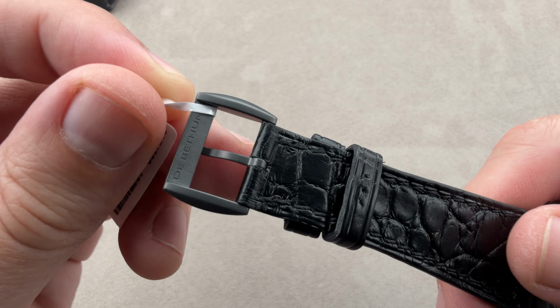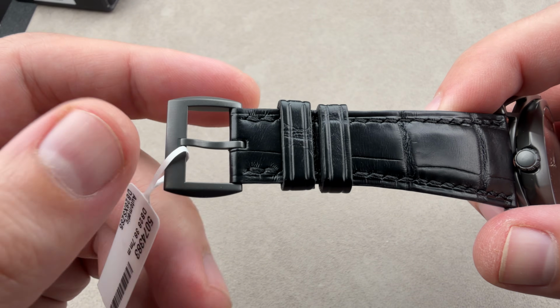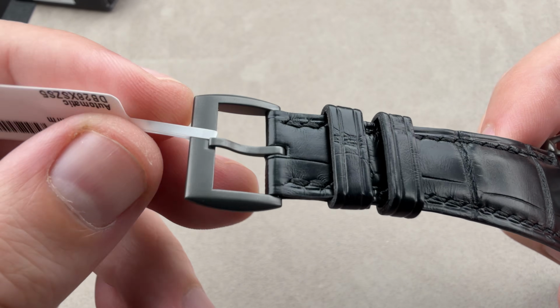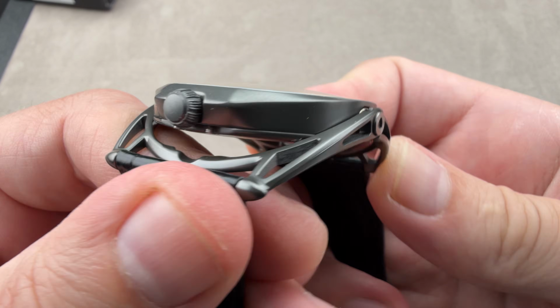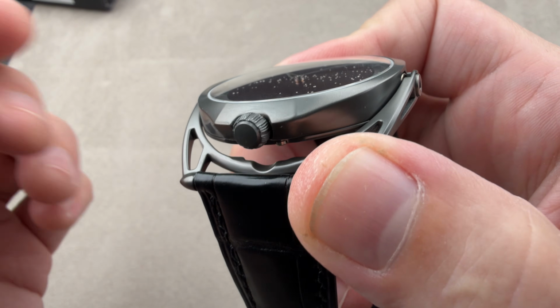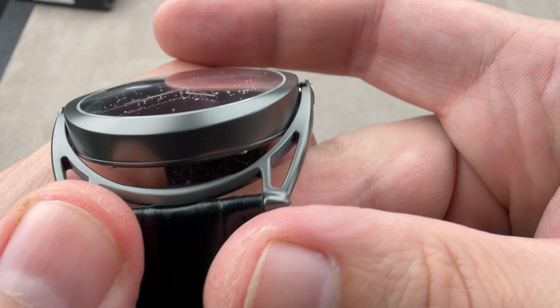You can see here we have a relatively simple pin buckle, similar to the one you would find on a DB25, so an unusual look on a 28. But you can see it too is hard black on zirconium, and rolling around the case, you can see the floating lugs. On the XS, the crown is not a screw down, which makes it easier to wind and set the watch than on a traditional DB28. You can also see that the case shape is unique. It's used on this model.